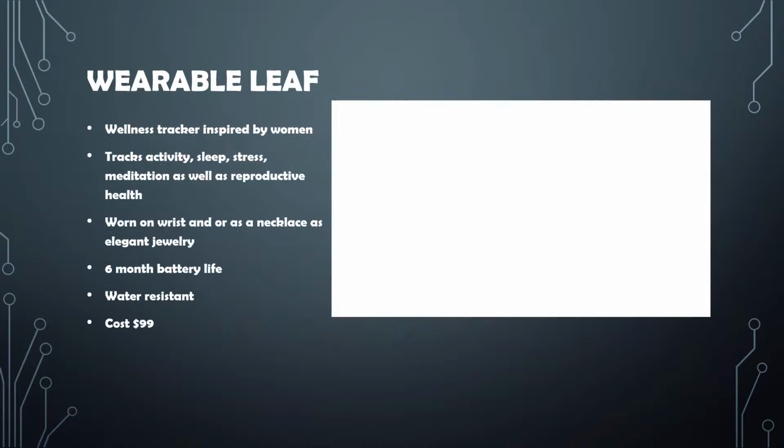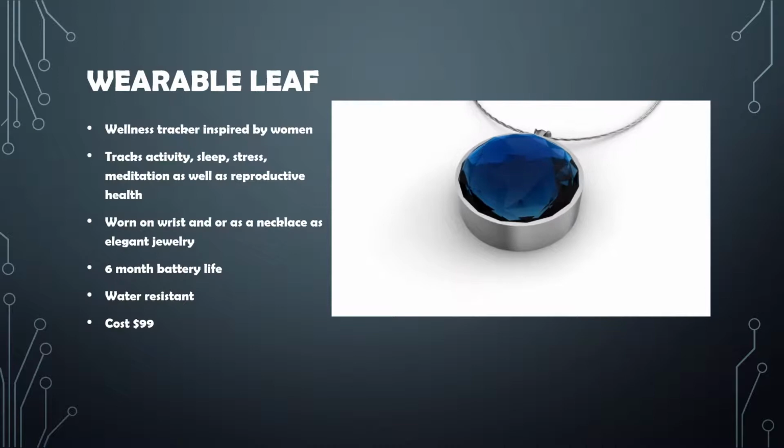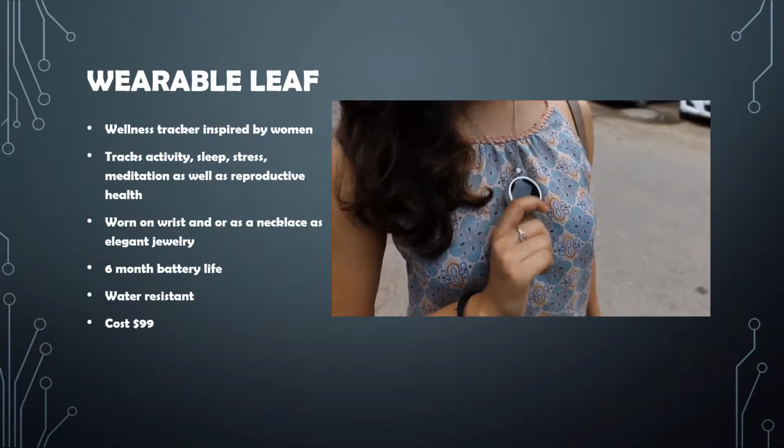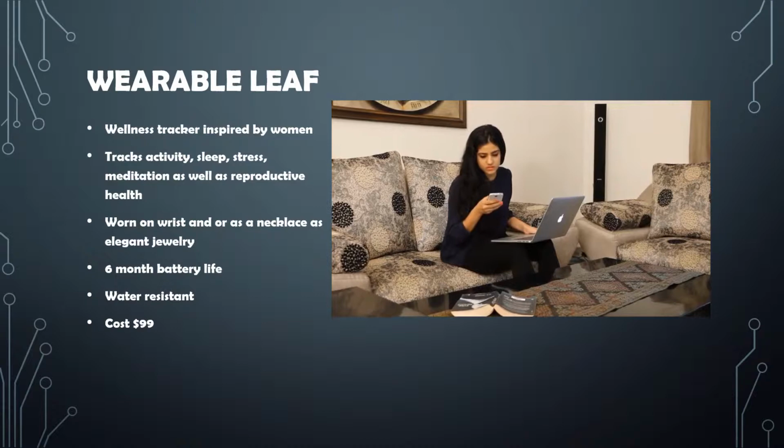Presenting Safer, smart jewelry that keeps you safe and connected. You never know when you might feel unsafe, when you need to know that help is at hand. Press Safer twice to send out a message to your loved ones so they can see your location and reach you immediately to help you.